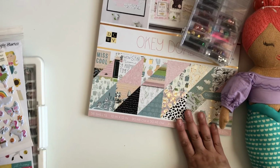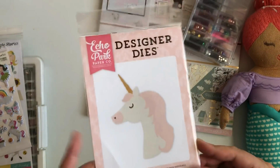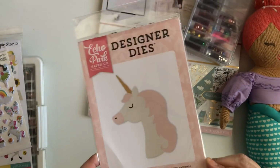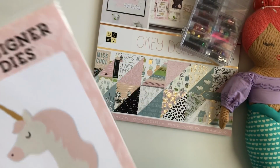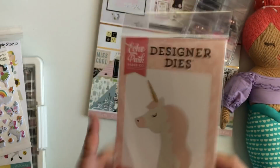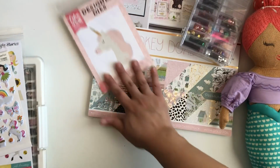And next thing I got is I finally got my hands on the Echo Park designer dies, the unicorn die set. I picked this up on Amazon. It's the only place I found it at. It was $16.99 and it's so cute. And you guys, I'm in a unicorn swap and I'm so excited to create so many unicorn mail that I definitely needed this die. So this was the only thing I picked up from Amazon.